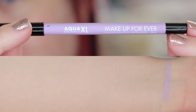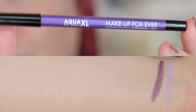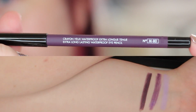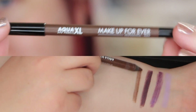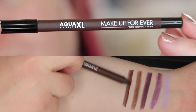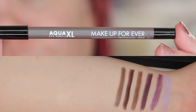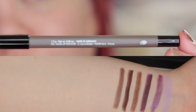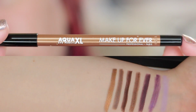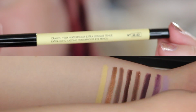M92 is a pale lilac. I-90 is a medium iridescent purple. M80 is a purple-leaning burgundy. D-62 is a sparkly brown with golden shimmer. M60 is a nice rich whiskey brown. S50 is a gorgeous taupe. ME42 is a metallic bronze. M40 is a very pale yellow, almost like a butter yellow.